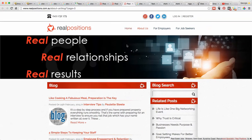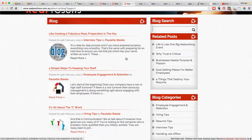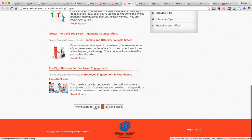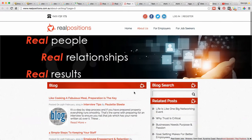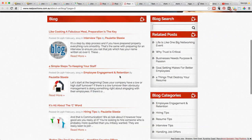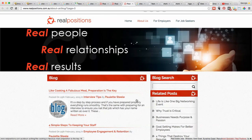And the other thing that can also happen is you can have author archives, you can have tags, you can have categories that will also have page 1, 2, 3, 4. So this is all the blog posts that are by Paulette as the author, and so really it's just like another duplicate copy of the blog, because if you've got one author, then every post is by you, if that makes sense.